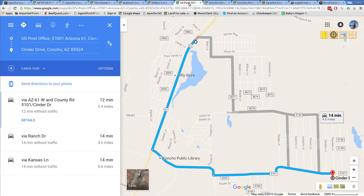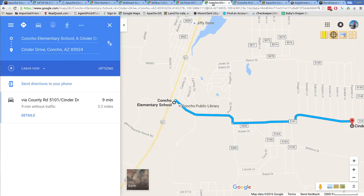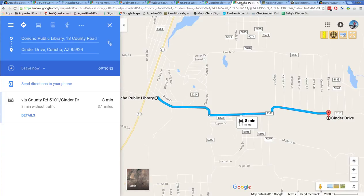But closer yet to the property, you've got post office. Like your local post office is only a couple miles away. I mean, you could probably walk. It'd be a longer walk, but you could walk that. There's an elementary school over here. There's a library. There's a little store, a lake, a bar. Like here's the elementary school is 3.2 miles away. The library is just the other side of that. Here's the library, 3.1 miles.